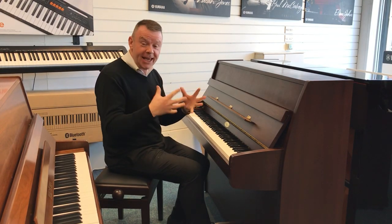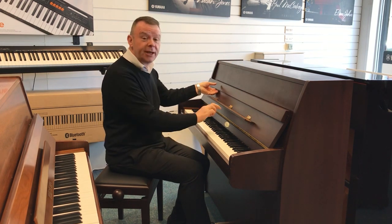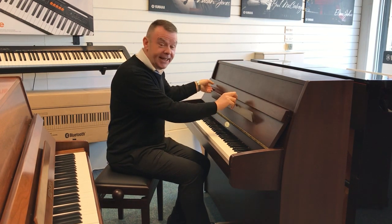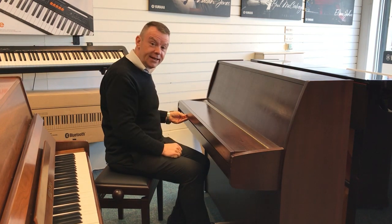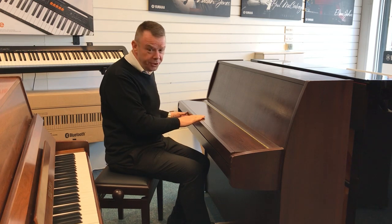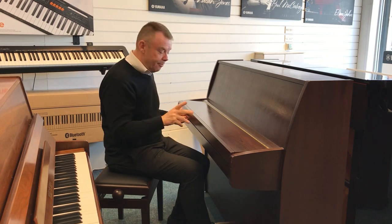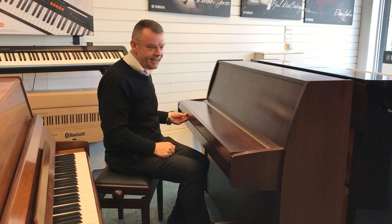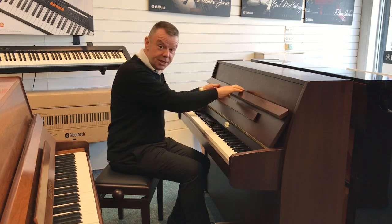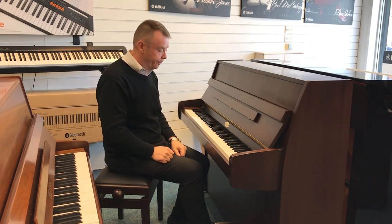My name's Andrew here in Southport, and today I'd just like to show you this really nice Kemble Cambridge 10 acoustic piano that we've taken in here at Southport in really excellent condition. Just two or three minor little marks about the cabinet which are listed on our website listing. Finished in the traditional dark walnut satin, and very nice it is too.